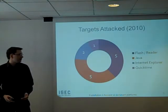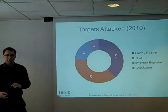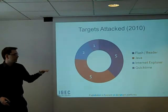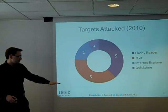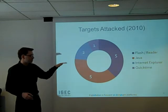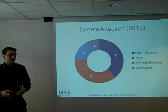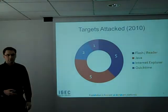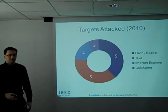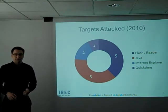So if I actually look at the data, I can show you that in 2010, there were only 4 or 5 unique targets that were exploited out of all those that were in the last graph. This starts to become more actionable. And if we look at the actual targets, we see that it's focused on the dominant platforms that are installed on your computer. So yes, it might be third-party software like Flash, Reader, Java, QuickTime, but I don't know if I actually consider that stuff third-party, right? It's installed basically everywhere. Flash and Reader have a 95% market penetration rate. Java has about 75%. Internet Explorer is on every Windows computer, and it's the default browser for most corporations. And QuickTime hovers somewhere between 50 and 65%.